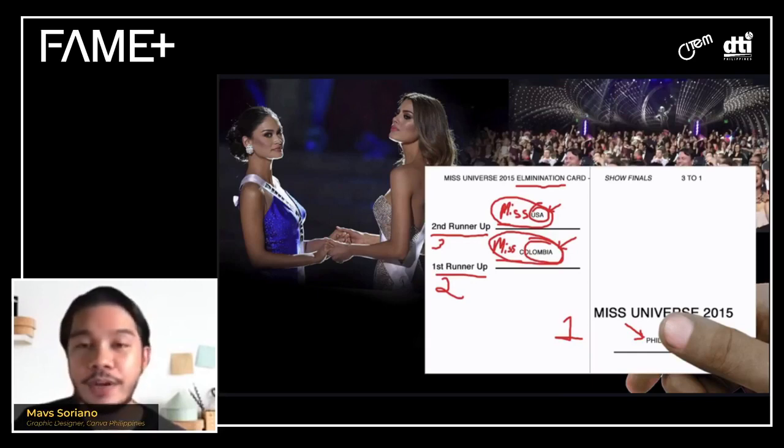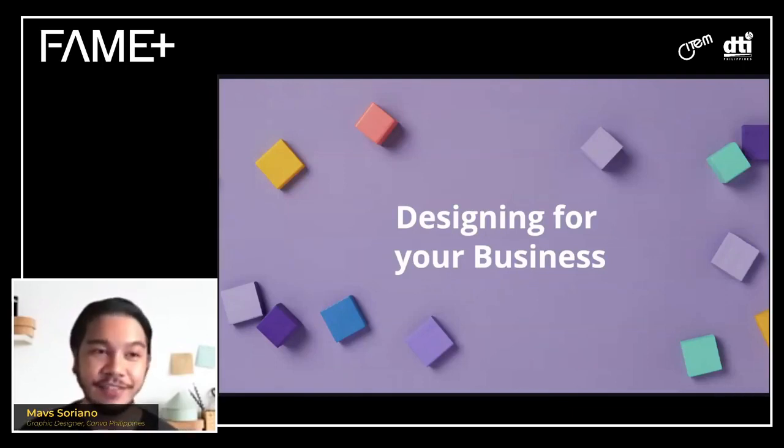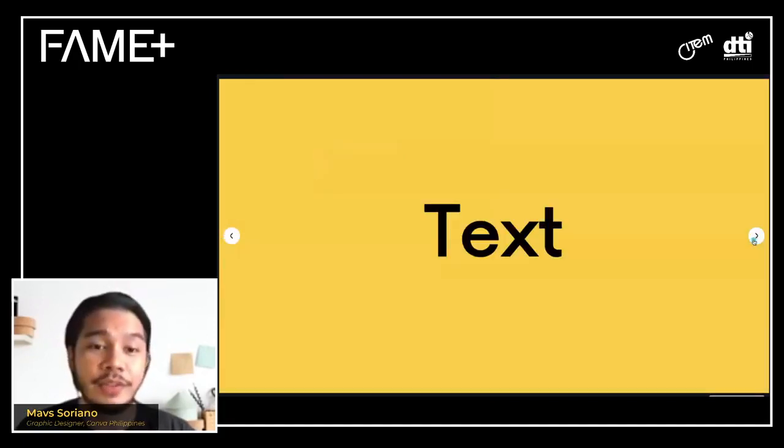So a good graphic design takes into consideration those little things. So now let's talk about designing for your business. I actually divided this into 4 parts, which is text, color, image, and layout. These things will be your elements for creating good brand graphics for your business. Okay, let's start with text first.